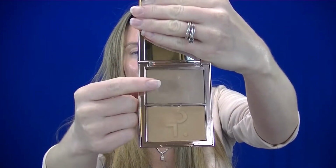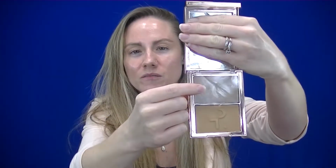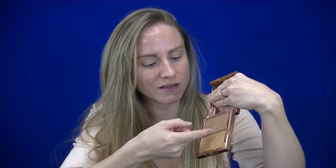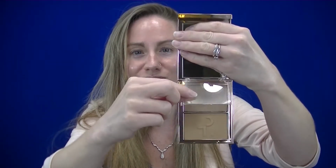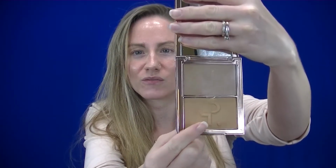So this is the cream contour right here. And one thing I really love about makeup artists when they create palettes, they often include little details that really make a big difference. So there's actually a little lip here that protects the cream, so that way when you're dipping into the powder, nothing gets into the cream. So I think that those little details make a huge difference. And then this is the powder bronzer.